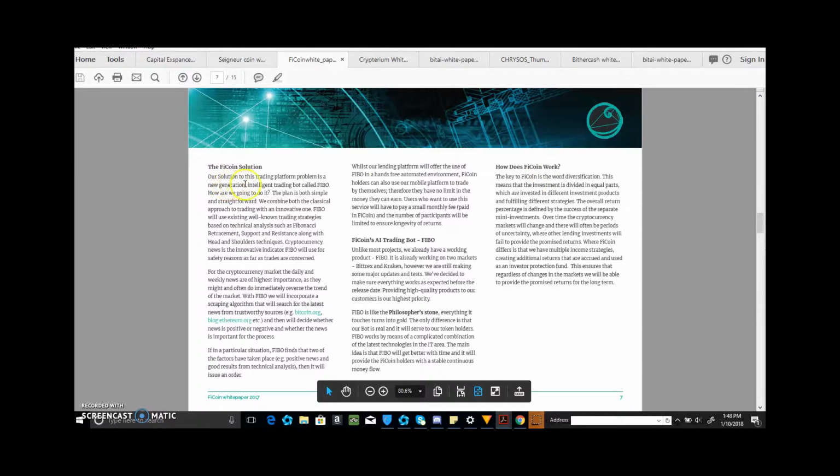So it says our solution to this trading platform problem is a new generation intelligent trading bot called FIBO. Here we are going, how are we going to do this? The plan is both simple and straightforward. We combine both the classical approach to trading with an innovative one. FIBO will use existing well-known trading strategies based on technical analysis such as Fibonacci retracement, support and resistance, along with head and shoulders technique. Cryptocurrency news is the innovative indicator FIBO will use for safety reasons as far as trades are concerned. I like that.